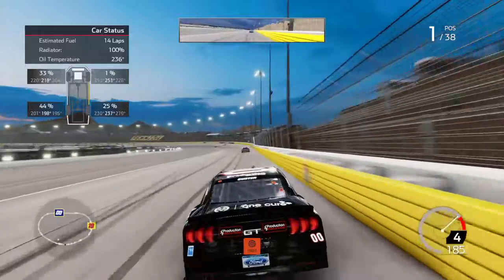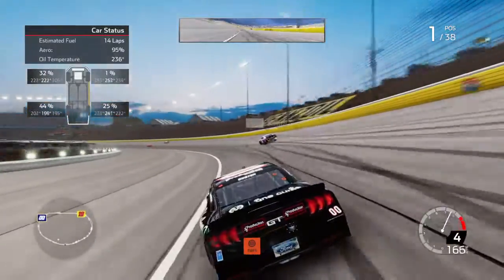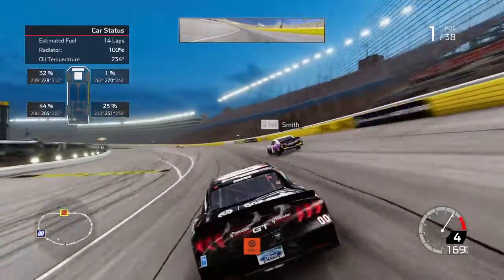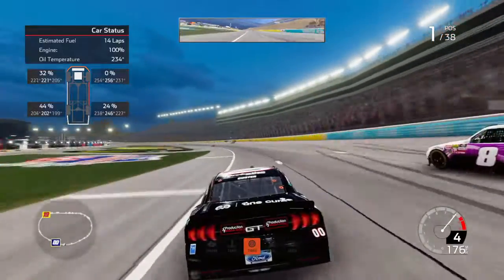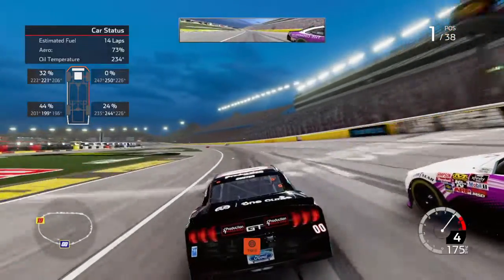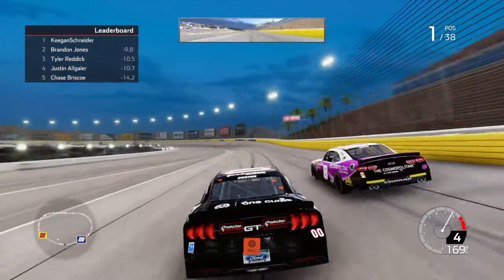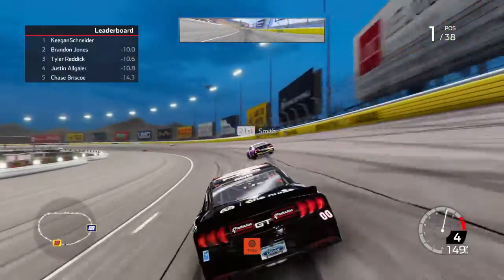Gonna run the top through 1 and 2. Down to 1% tire wear now as we go into turns 3 and 4. Gonna run the bottom. There's a chance I could blow a tire here at any moment now. You blew a tire. And there it goes. So the tire is down here through the tri-oval. We have just blown a right front tire and now sparking hard into turns 1 and 2.